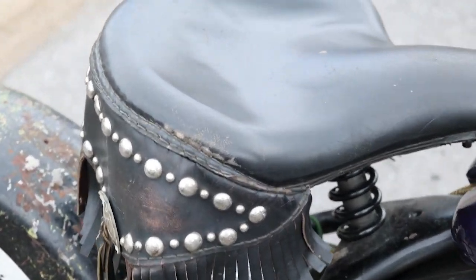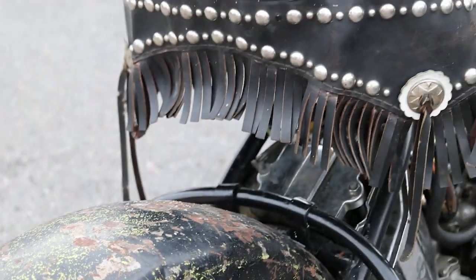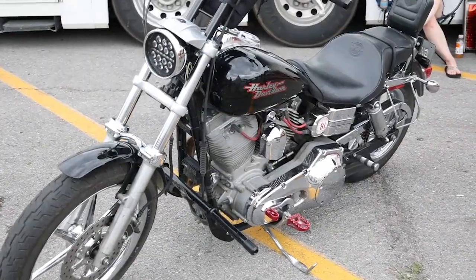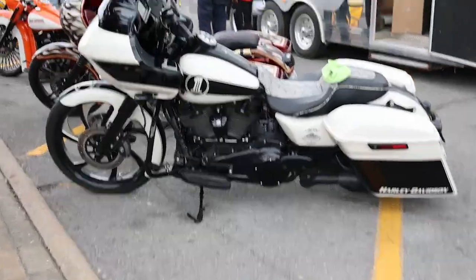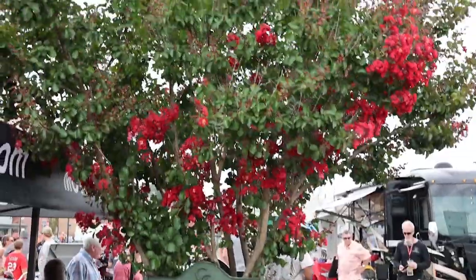So I guess you have to, ooh, look at that cool bike seat with all the little studs on it and the patina on the fender. Okay, see, I can appreciate a little bit about bikes, even though I don't know anything about them. So, where was I at?